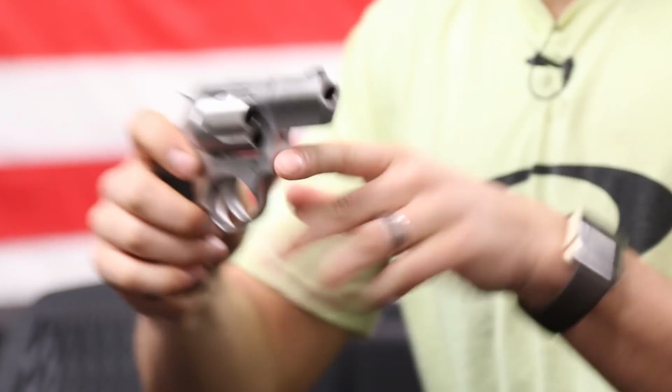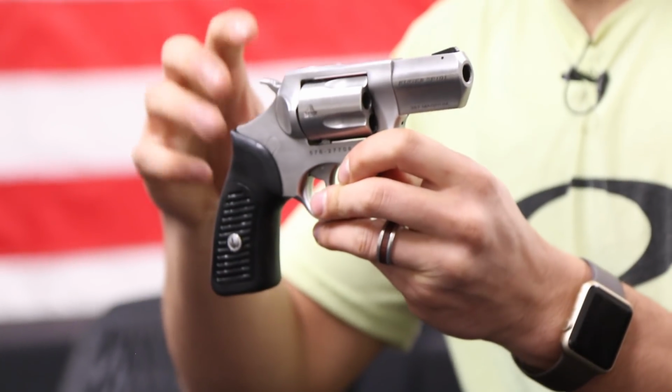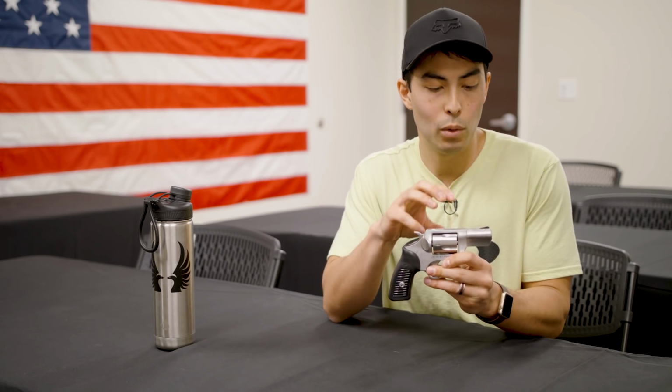Yeah, so other than that, the barrel is 2 1/4 inches, which is really short, but I went with that style so that you can still conceal carry this if you want to in the future. Longer barrels are gonna be a little bit easier to shoot, but this is a solid steel frame. The biggest reason I went with that is because it's gonna help to take up some of that recoil.